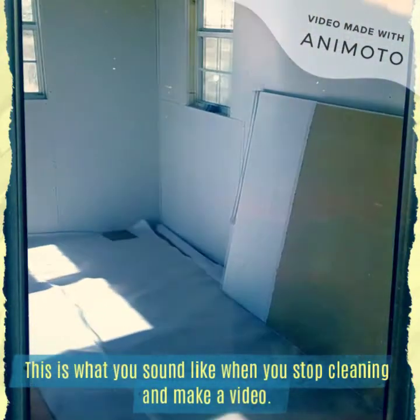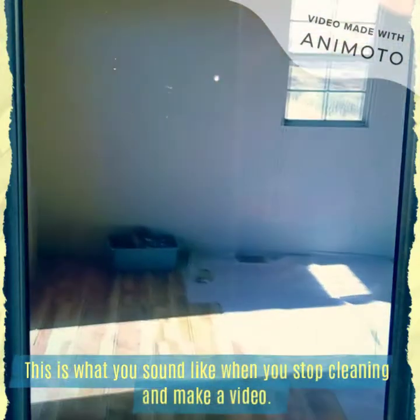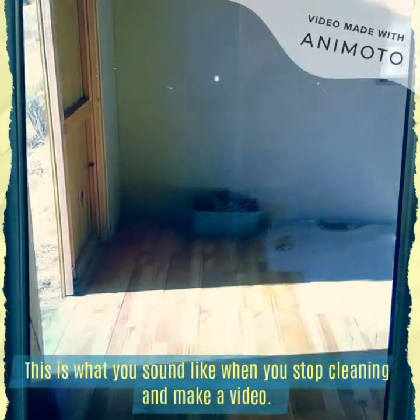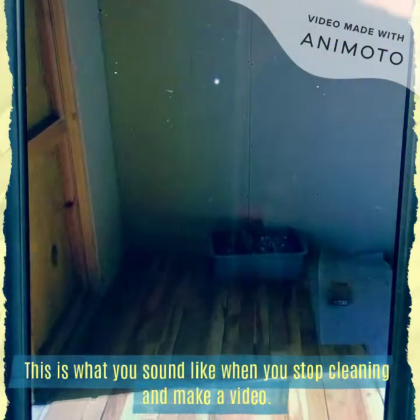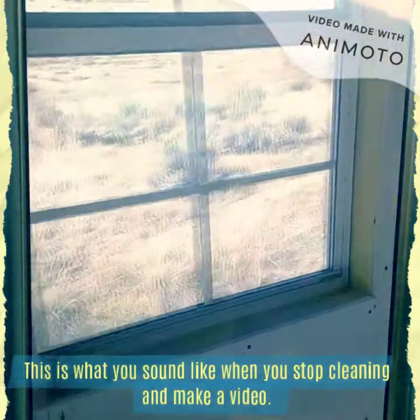So here's the cabin. Got a good start on it. Got all the drywall up. Got the flooring partially laid. Kind of a pain in the butt. I'm gonna walk to this end. Slowly turn.